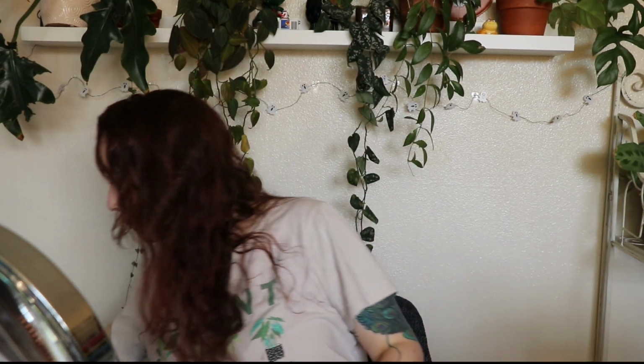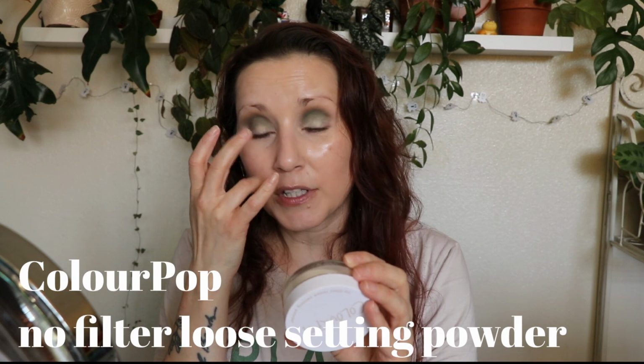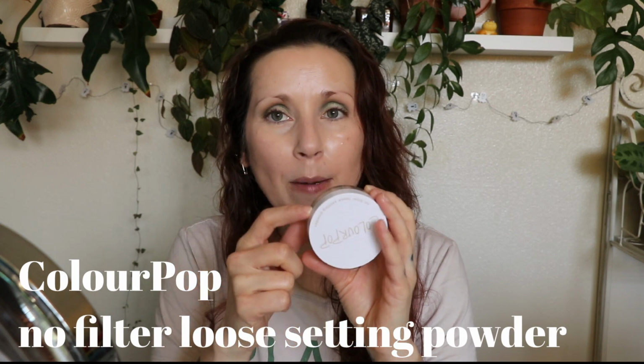But let me find a powder. What do I want to use? Oh, you know what? Let's do this. The ColourPop No Filter Setting Loose Setting Translucent Powder. I think I remember this. I want to say it looks absolutely incredible, like a filter on your face, but I think the powder was light on my skin. I don't know why, it just came to me. But I feel like I've used this before.